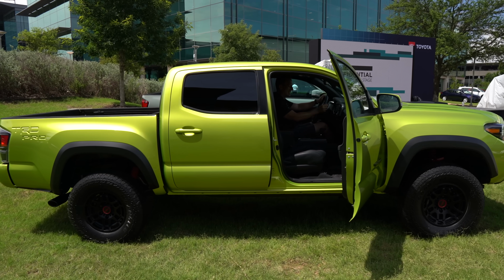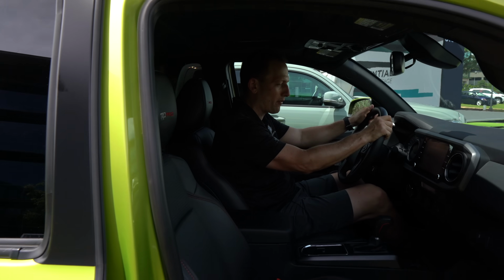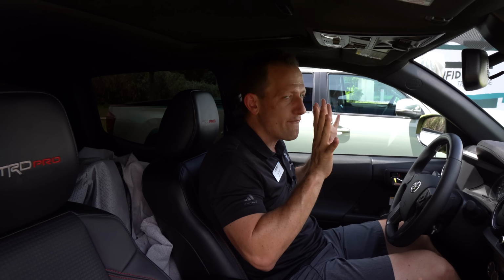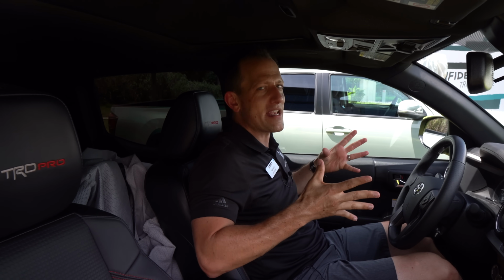All right guys, we're inside this 2022 Tacoma TRD Pro. I know you want to find out, Joe, how much is this? How much is it, and when is it hitting dealerships? Gonna be hitting dealerships very soon. No official pricing unveiled yet, but I'm gonna suspect they're gonna be smart and keep it close to where the pricing is currently. But let's see what you're gonna be getting if you go the TRD Pro route.